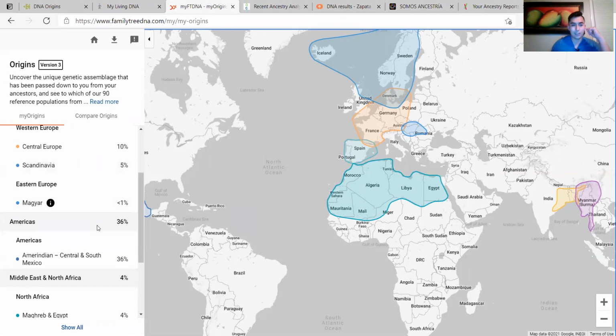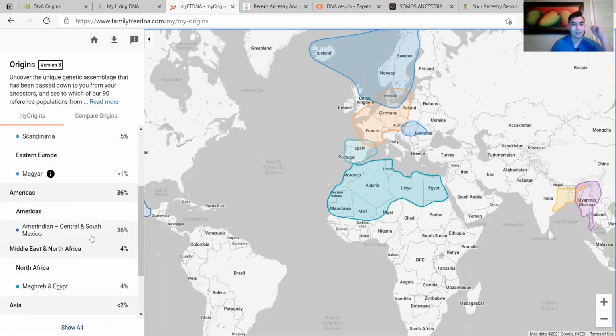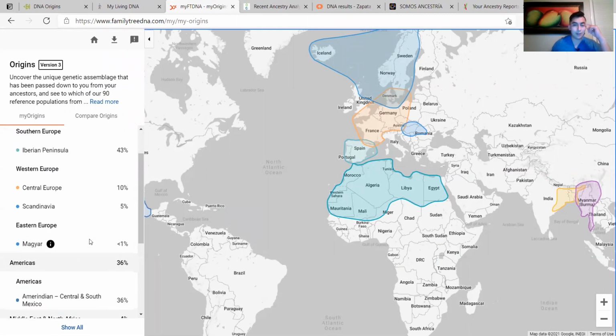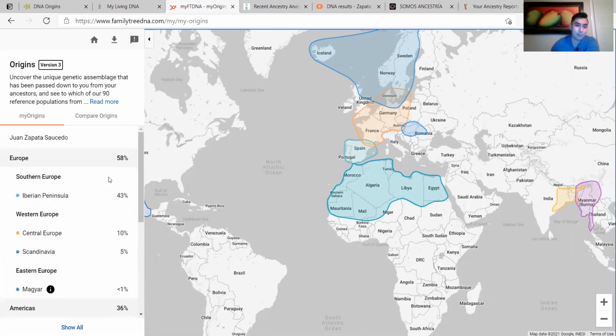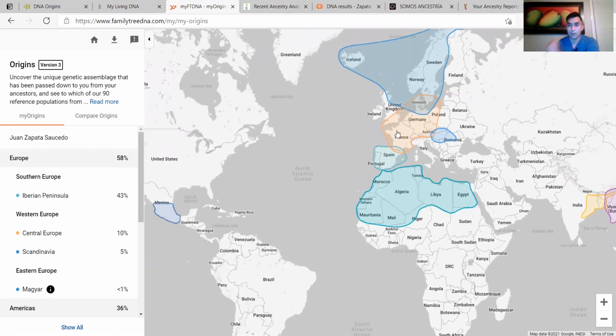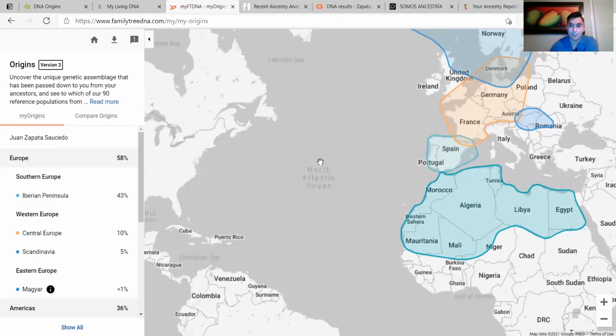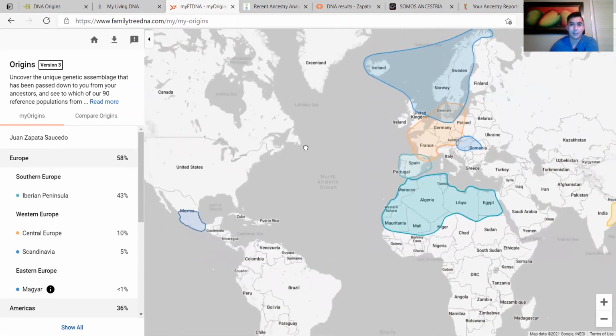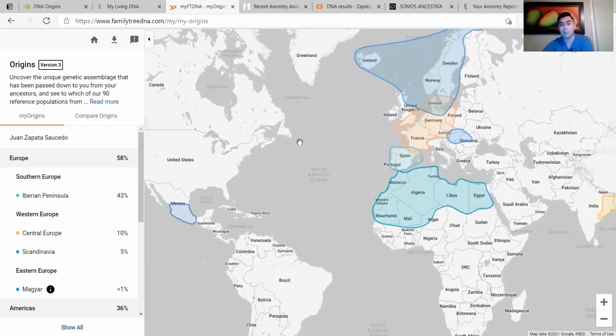And then 36% native, which is pretty low. 4% Middle Eastern. And then the rest is just negligible stuff. Barely anything. I don't even factor that into the averages, actually, because I didn't think it was that important. Either way, pretty cool stuff. 43% Iberian. So they're quite generous with that Spaniard, basically assigning me that Spaniard DNA. Pretty interesting stuff. So yeah, honestly, I'm a sucker for these DNA tests.